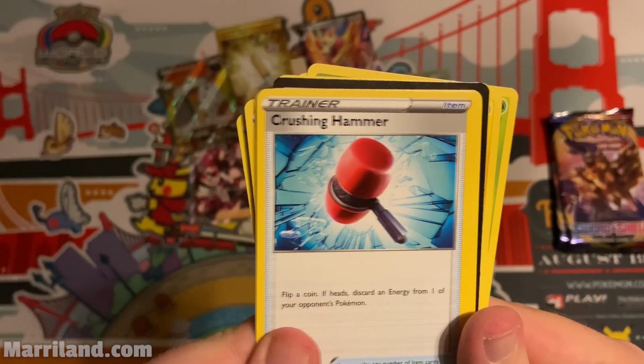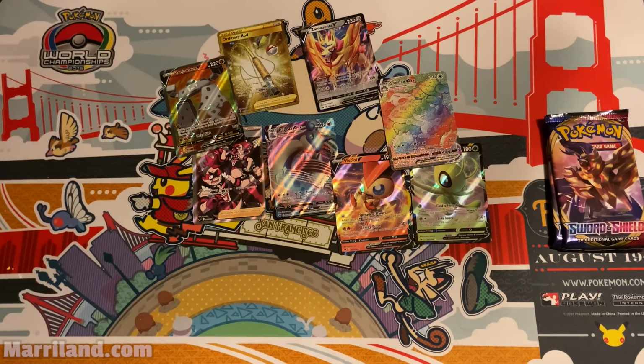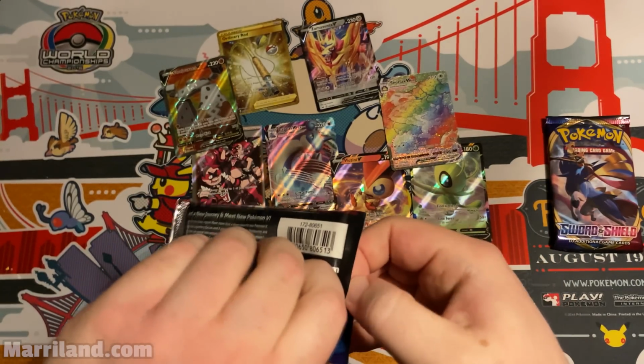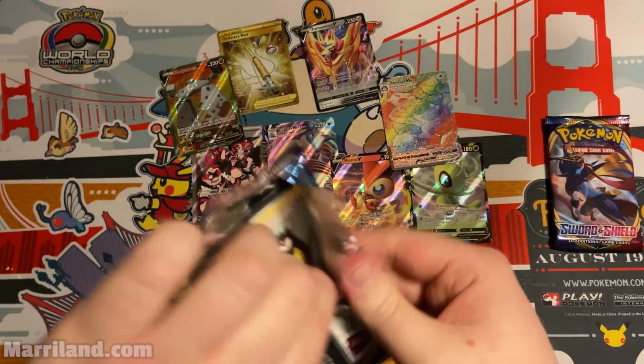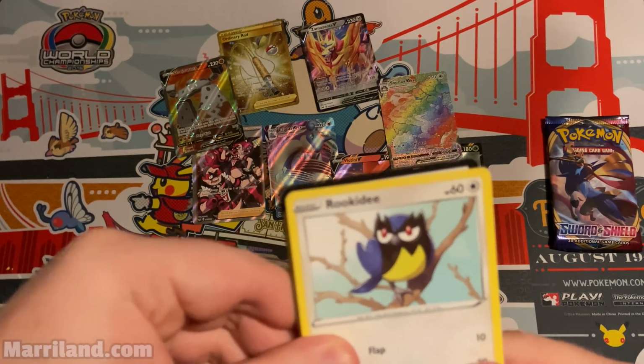Oh no, Crushing Hammer's back. Get out of here. Get out of here. I hate that card. It's really good, but just discarding energy. It's like, oh yeah, we'll just turn it into a luck fest, am I right? Am I right? Okay, so here we go.